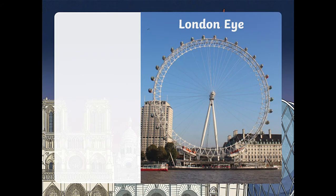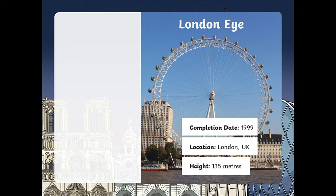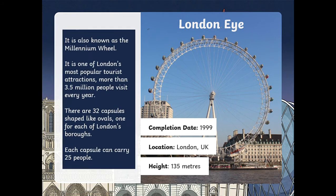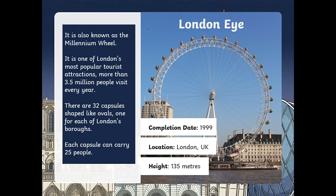The London Eye. I've put in a few buildings from London because we looked at them when we were doing our London topic. So this is the London Eye, and it was completed in 1999, and it's in London in the UK, and it's 135 meters high. It's also known as the Millennium Wheel because it was completed just before the new millennium in the year 2000. It is one of London's most popular tourist attractions. More than 3.5 million people visit every year.